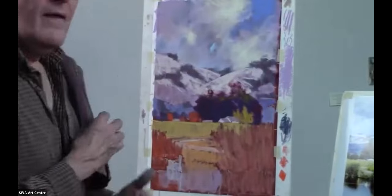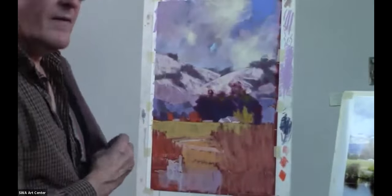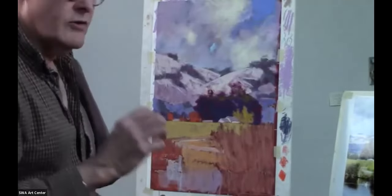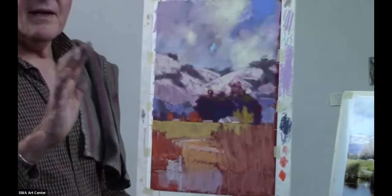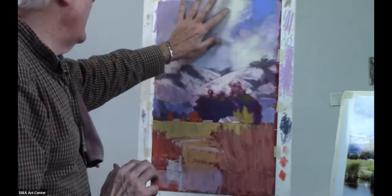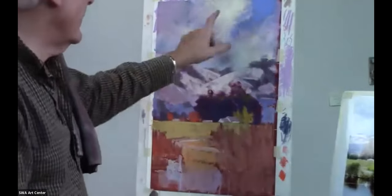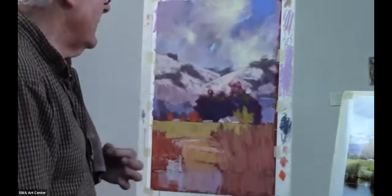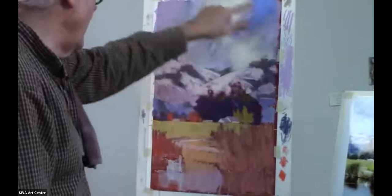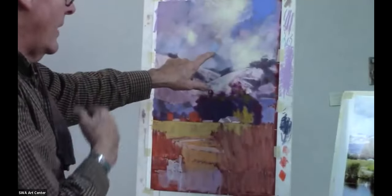You add more pastel to make it smooth? I blend. Often. And you can alter how much pressure you use when you're blending. So I can just very softly blend, and that'll mix some colors without filling the tooth underneath. Or I can be a little more aggressive, the way I've been up here. There, I mean, that might work now.